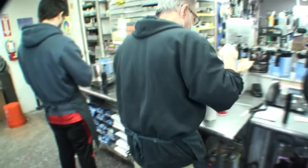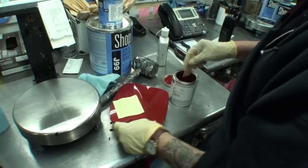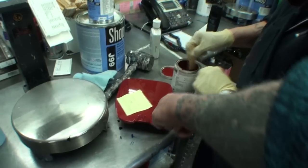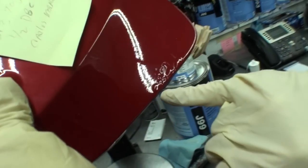Yes, sir. So what's going on over here? What are we doing? Matching colors? What are we matching? We're matching red right here. Okay, it's a 3R3 Toyota. I noticed you already did like seven or eight. Yeah, I think I got it real close right there, but not quite. That looks like it, but it's not quite there.